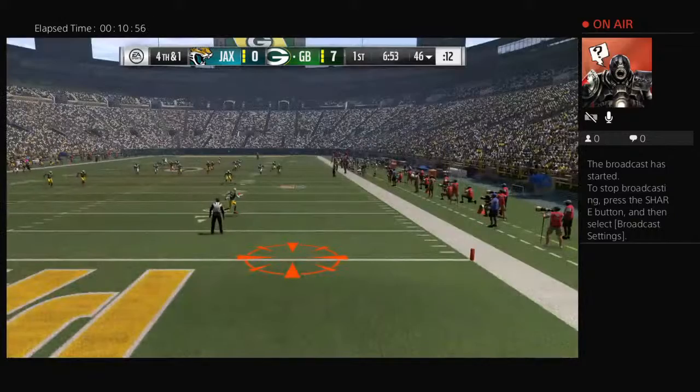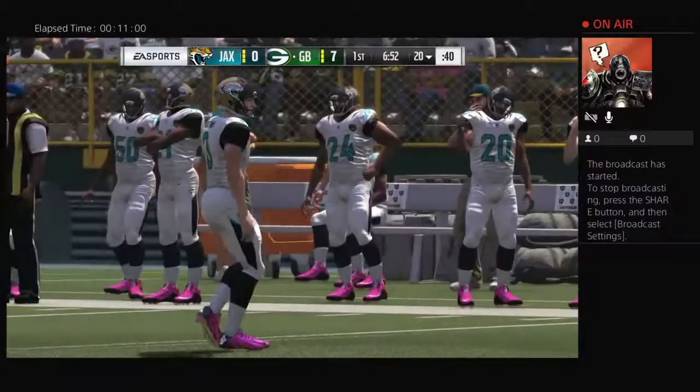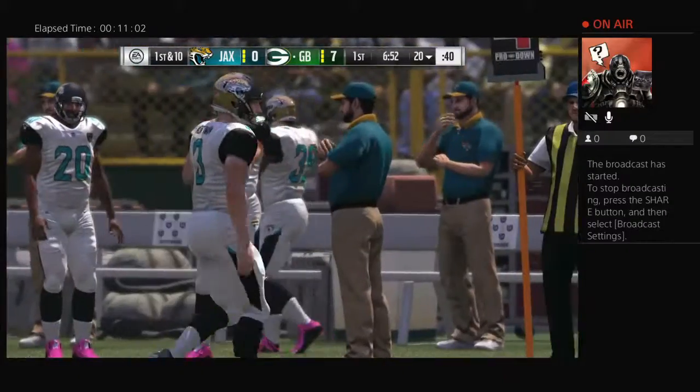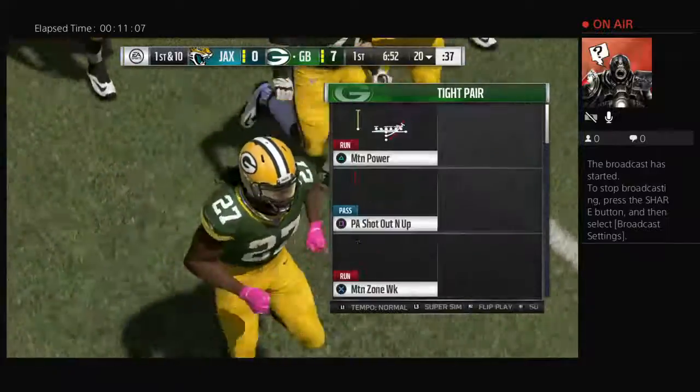He gets this one away, and boy, it's another boomer. And this will hit just beyond the goal line as it's into the end zone for a touchback. And Green Bay getting ready to go as they take the field.